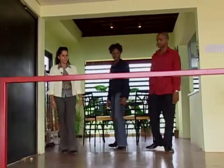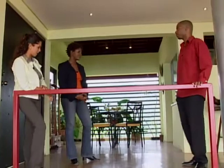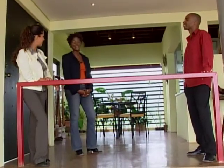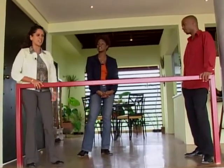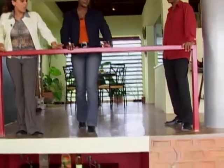Well, let's go further into the house. First of all, though, the floor looks like marble, but it's not marble. No, it's not. And I can't tell you much about it, because if I did, I'd have to kill you. It's one of our trade secrets. But it is concrete, just concrete. Really unique looking concrete. So we have the living room, which is on a lower level.